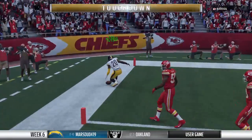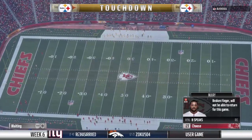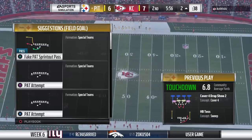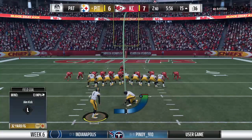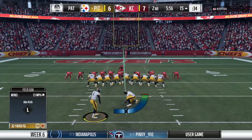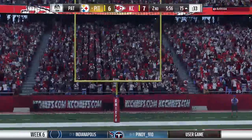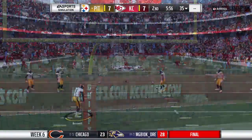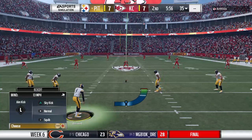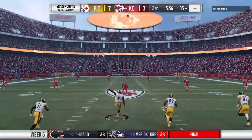Now Bell. And he's in. Touchdown, Steelers. Le'Veon Bell with touchdown number 8 on the year. And the Steelers are an extra point away from tying this thing up. It's good, and we're all tied at 7 apiece. So a tie ball game here as the kick's away.